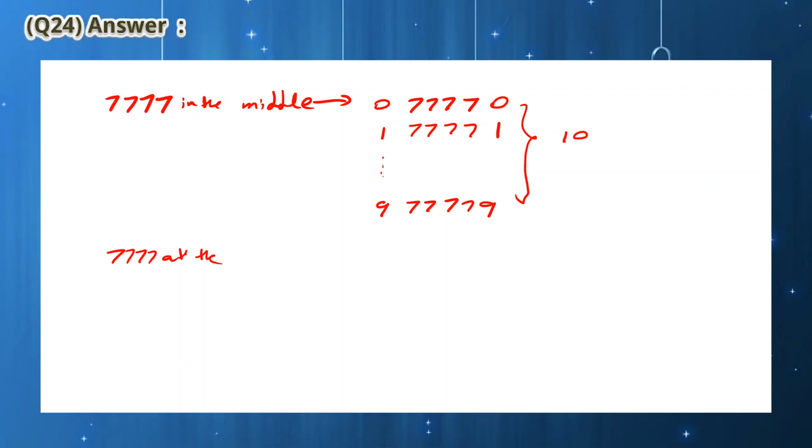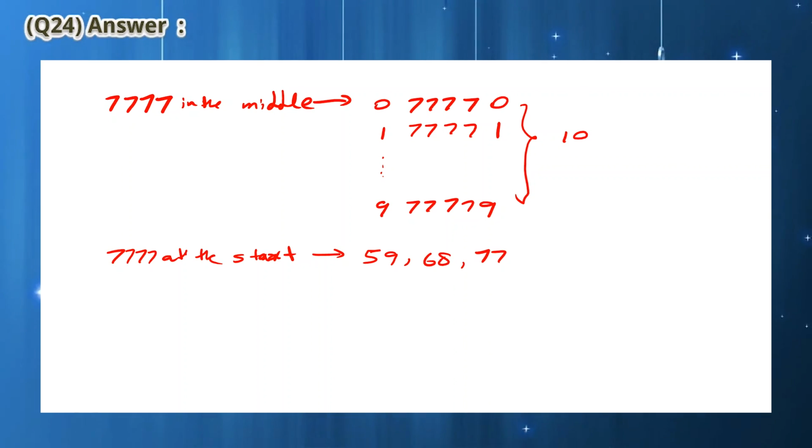If the 4 sevens are at the start of the code, the last 2 digits must add up to 14. The possibilities for this are 59, 68, 77, 86, or 95. Since 777777 was already found in the first case, we can cross out 77.